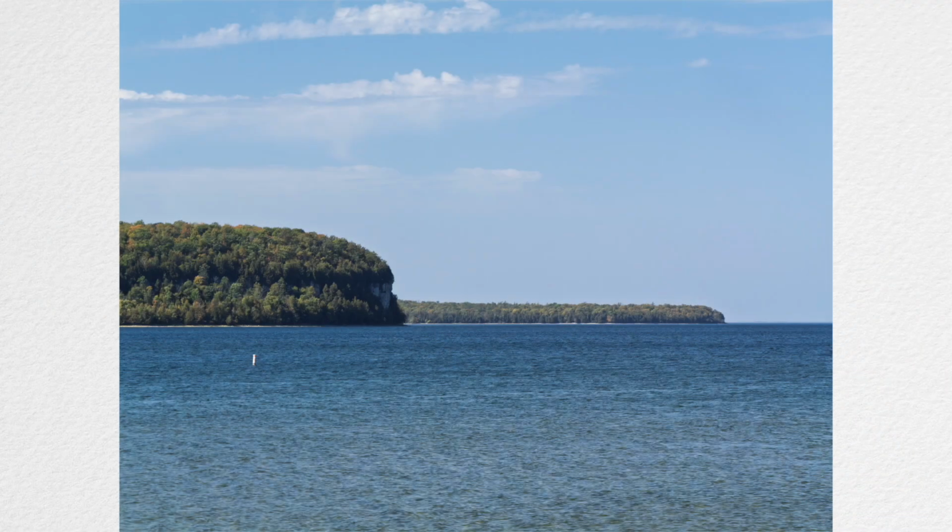But we completed it, and then went over and had lunch in the town of Ephraim, Wisconsin, which is right there. It's actually across a little bay. I think that bay is called Eagle Harbor. And from there, we could see the cliff that we hiked along across that bay.